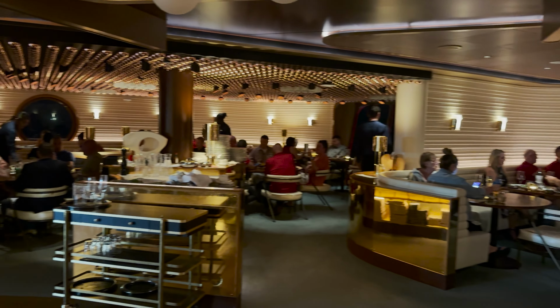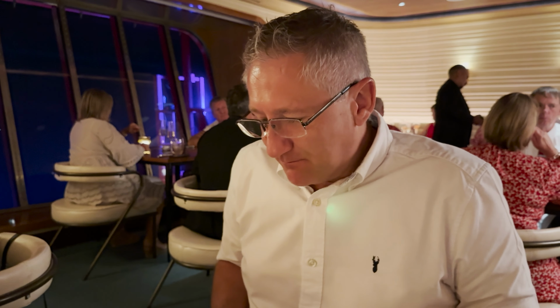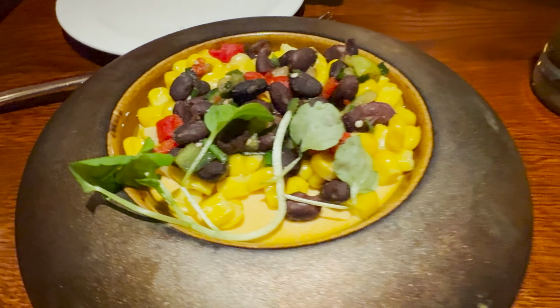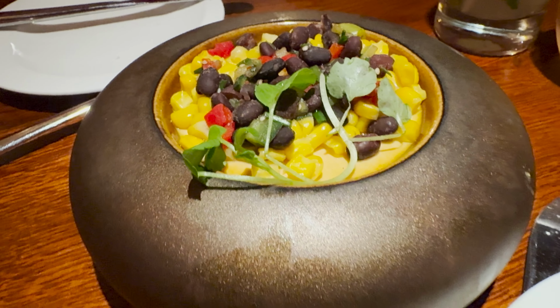Okay, let me tell you about my starter, the corn custard with the black bean. I'd describe it best I can. The custard was basically blended sweet corn. That's exactly what it tasted like, with another layer of corn, and then black beans on top with some bell peppers. It was quite peppery. It wasn't entirely unpleasant, but I certainly wouldn't order it again. I'll give it a Cruise Show UK score, and I'll be generous, a 2 out of 5.